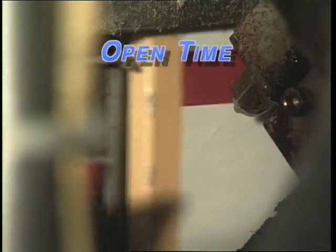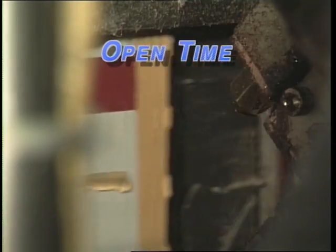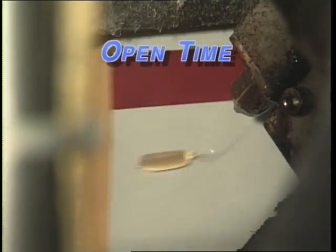The open time is the amount of time the hot melt stays in the proper molten state to form a useful bond with the substrate. Open time differs from one hot melt formulation to another and can be affected by physical and environmental variations.